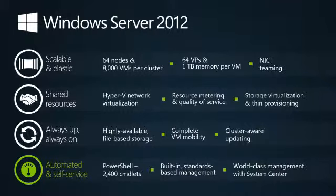Windows Server has built-in standards-based management. And we have a world-class management system with System Center 2012, which layers on the capabilities in Windows Server, giving you a policy-driven automation system to efficiently meet the new unparalleled levels of service you need. Many of you also want to connect to and use public cloud services. Let's see how you can extend the boundaries of your data center with another demo from Jeff.